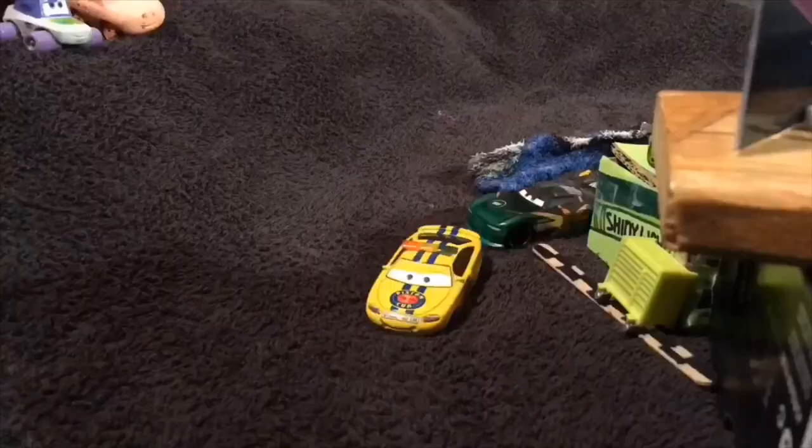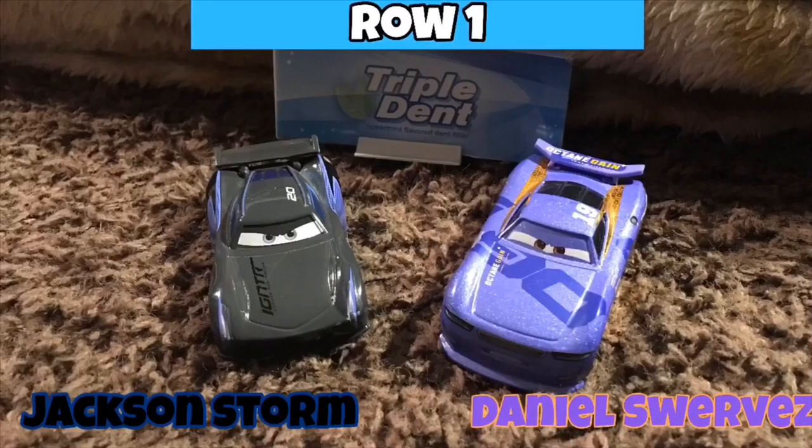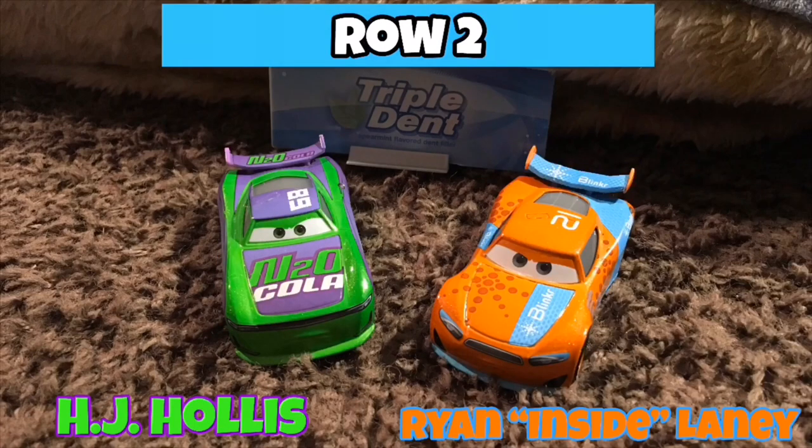And it seems like the racers are ready for their pace lap. As they get ready, let's see who's going to be on pole. We have Jackson Storm and Daniel Suarez on row 1. Row 2 has H.J. Hollis and Ryan Insight-Laney. Ryan Insight-Laney sure is a good next-gen.